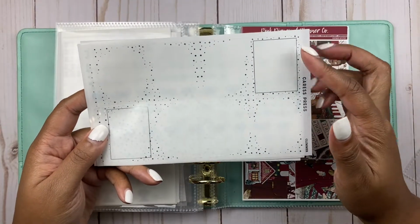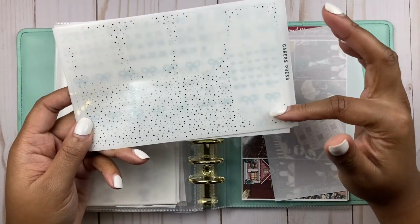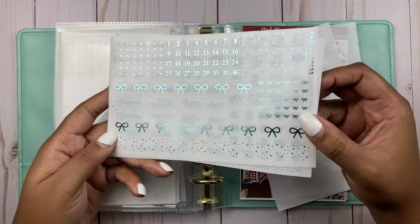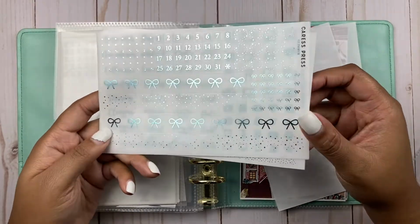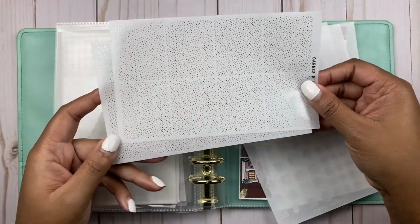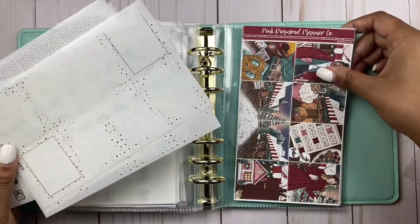But these are the full box overlays. This is the newer format, so you have the extra full box overlays, a tall box, and then your glitter header overlays. You have your bottom washi. This will probably give you a better look at the color of the foil. Then we have your scripts and icons page, and then you have your two pages of bougie. So let me give you guys a better look-see.